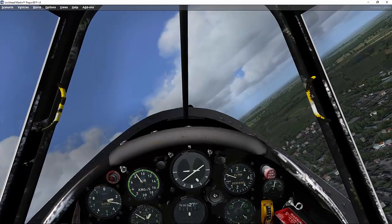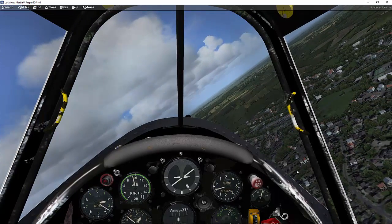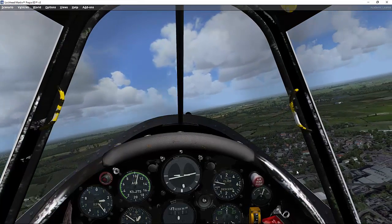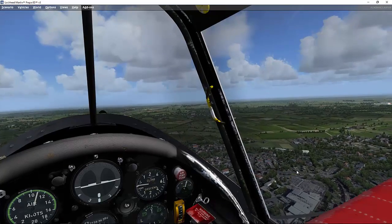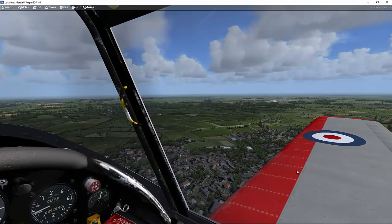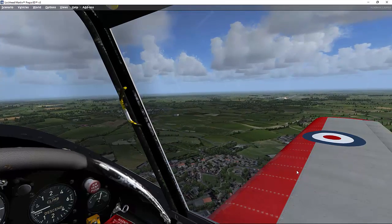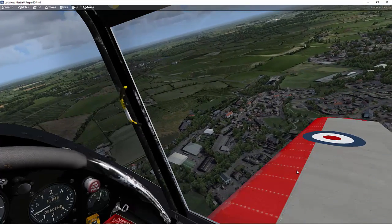Okay, we'll position into the circuit and make an approach. The weather in the simulator is courtesy of Active Sky Next. And here we're approaching 060.